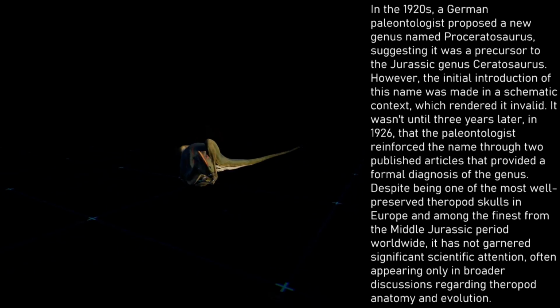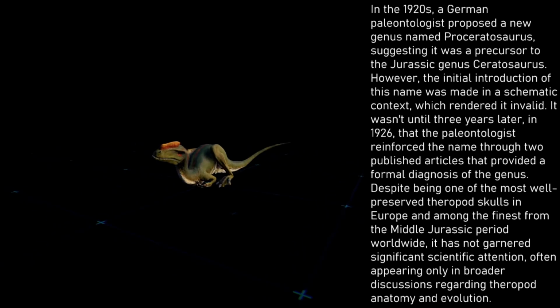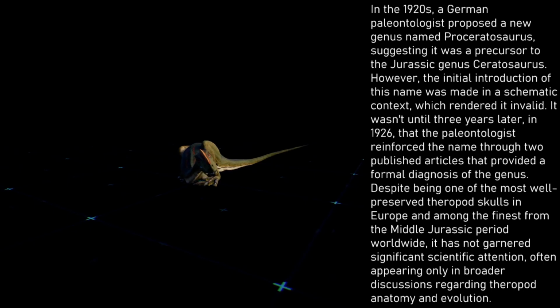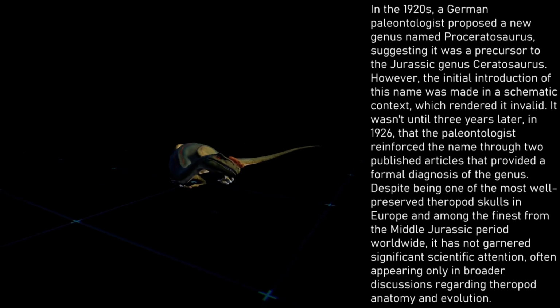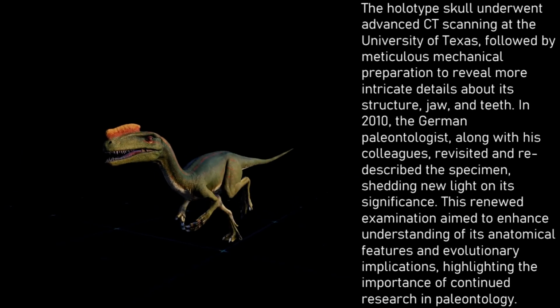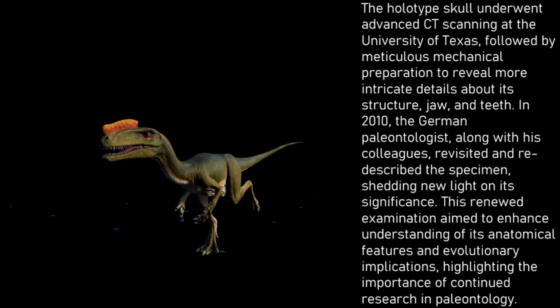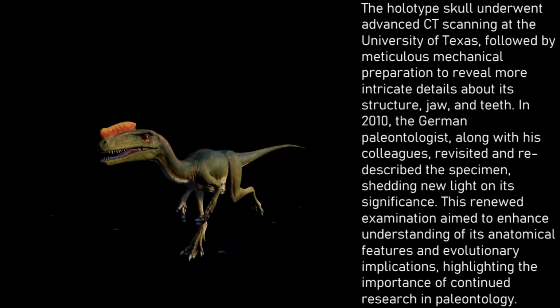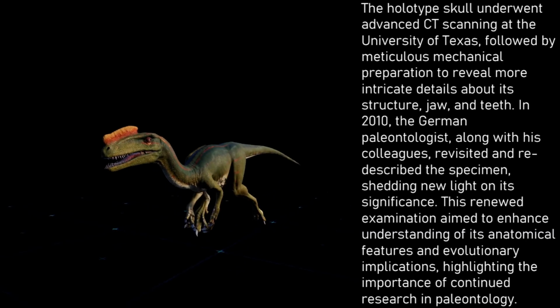Despite being one of the most well-preserved theropod skulls in Europe and among the finest from the Middle Jurassic period worldwide, it has not garnered significant scientific attention, often appearing only in broader discussions regarding theropod anatomy and evolution. The holotype skull underwent advanced CT scanning at the University of Texas, followed by meticulous mechanical preparation to reveal more intricate details about its structure, jaw, and teeth.